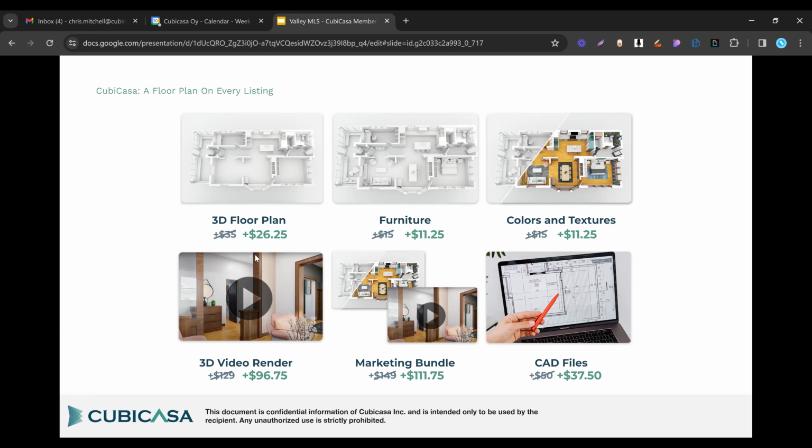And then we also have colors and textures for $11.25 with your discount. That just really makes a more vibrant, visually appealing floor plan. And I love this because it gives both the layout and the look and feel in an at-a-glance perspective. Again, virtual tours are fantastic, but some people find them cumbersome. It doesn't really give you an at-a-glance perspective. You've got to scroll through it to piece the thing together in your mind and get the big picture. With the 3D floor plan, it gives you both the layout and the look and feel at a glance, and you can take it all in within a matter of seconds.